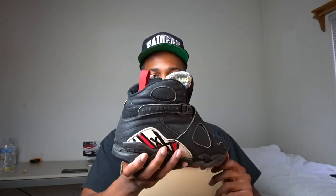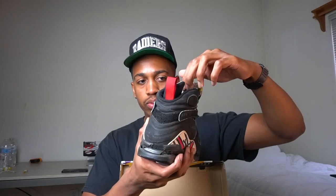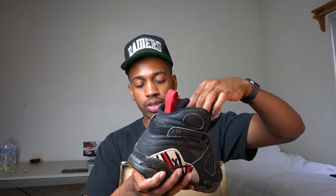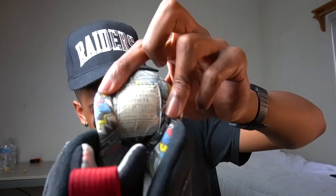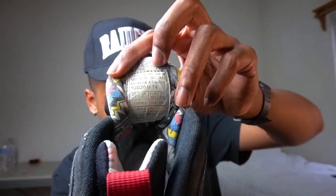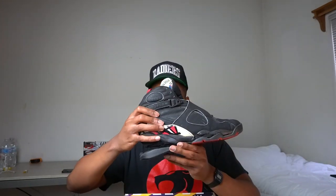You know about Jordan 8s, you know on the back how you can tell if it's OG or not. The red pull tab. All the OGs got the red pull tab. Every version after this, all the retros, they got the black pull tabs. 93. Is it made in 93? Can y'all see that? 93, y'all. Wow.